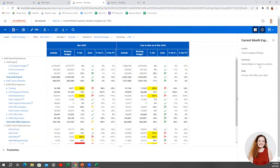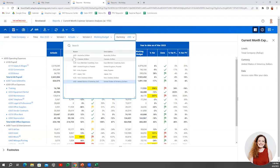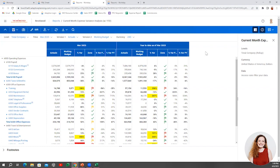You'll notice I have a currency. Adaptive will handle currency translation for you. So if you do operate in multiple countries, you can plan in local currency, and Adaptive will go ahead and auto translate that for you into consolidated financial statements. You could even report on different currencies. So again, this will be more relevant for those of you who operate outside of the US as well.